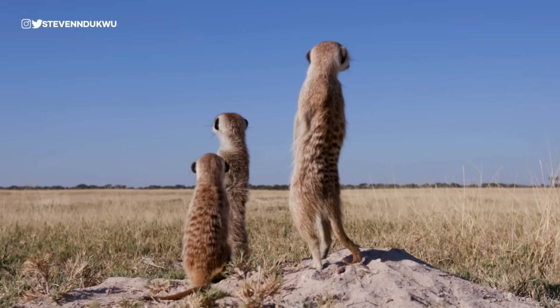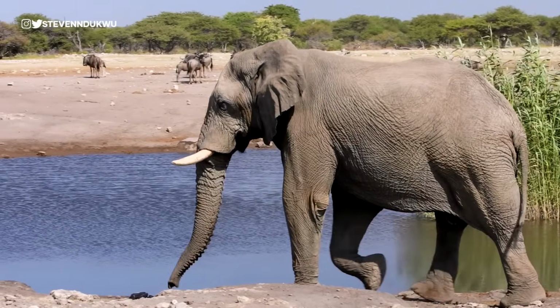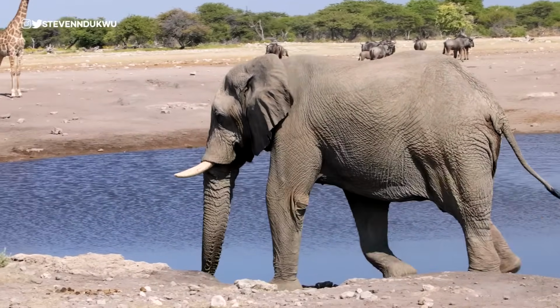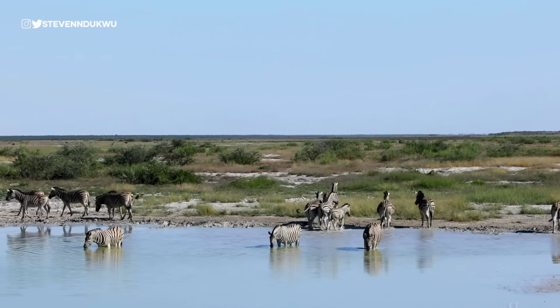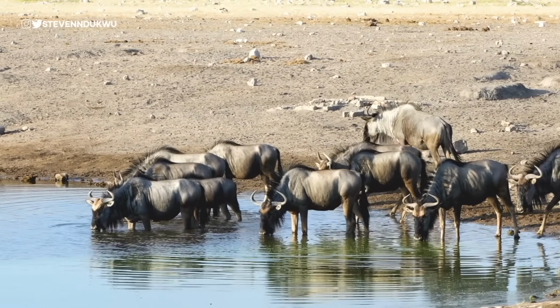It is almost impossible for animals to leave the park in search of water because throughout the national park, water holes have been established to make sure animals have enough drinking water. The water holes make a great spot to see the animals in close proximity.